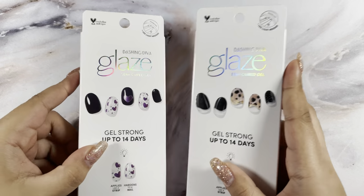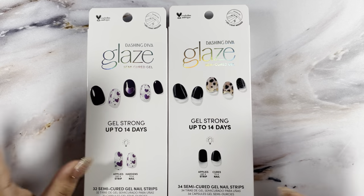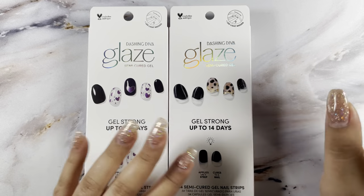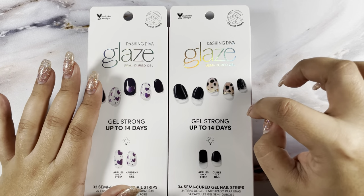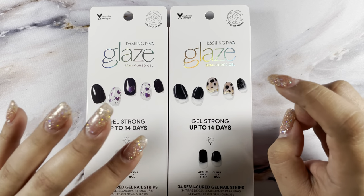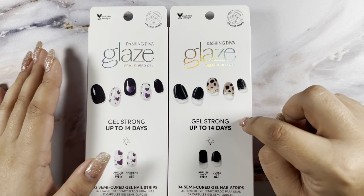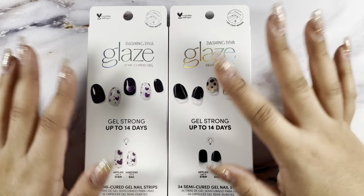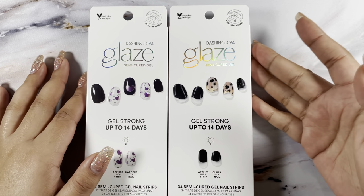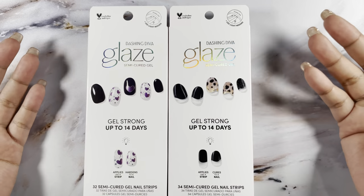All right, next up I have a small order from Dashing Diva. These are two glaze. I think I said it in my Black Friday haul, I'm not the biggest fan of glaze just because I feel like these chip so quickly, whereas the gloss strips last a lot longer. But I still buy them because I am a sucker for the glaze designs.